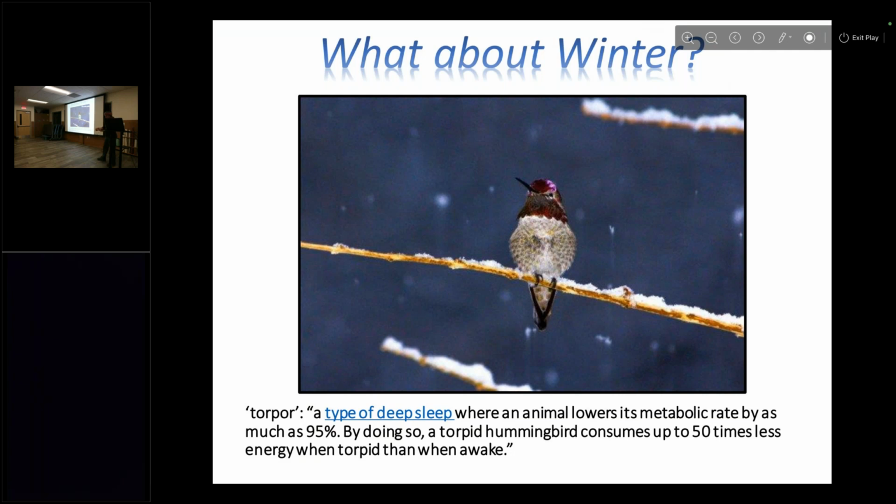So when they enter torpor, they lower the body temperature from about 107 degrees to about 48 degrees. Their heart rate at rest is 400 to 500 beats per minute, and when they're active, 1,260 beats per minute in flight. At night, that heartbeat plummets to as low as 50 beats a minute, and their respiration also slows dramatically. They can lower the metabolic rate by 95%. So that's one way that they're being super successful.